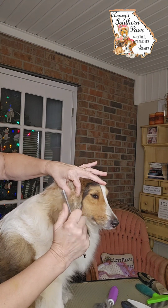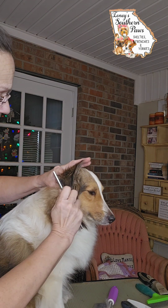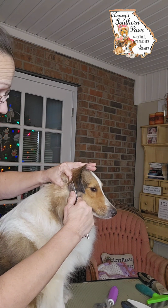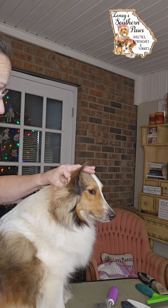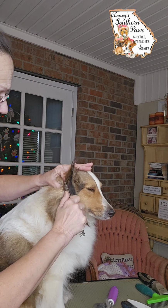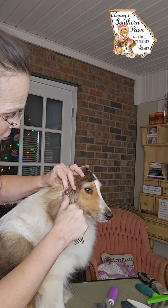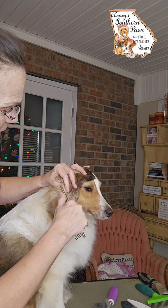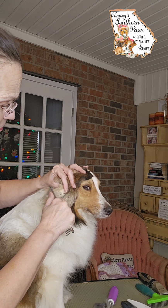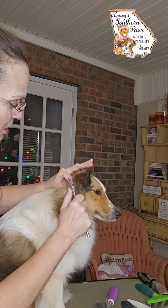I'm going to do it the same way, just from the ends out. See, I'm just going from the ends out. I am not going way down here to her skin, grabbing that tangle and going out with it. I am working it out from the ends up, because as you can see, it will start coming a little bit loose, and the more it comes loose, the more the tangle comes, and you're not pulling on the fur, you're not pulling on her skin, and you're not distressing her.